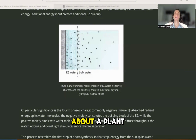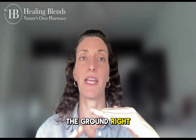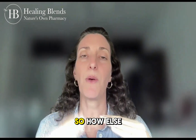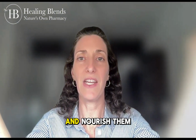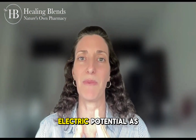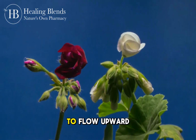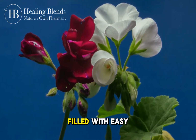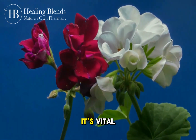If you think about a plant, the water is coming from the ground, right? And their water potential, their flow needs to go up. So how else is their water going to go up out into the leaves and nourish them? Well, they need this electric potential as well. They need this charge to let the water flow upward against gravity, right? So plants are filled with easy water. They're filled with this structured water as well, and it's vital.